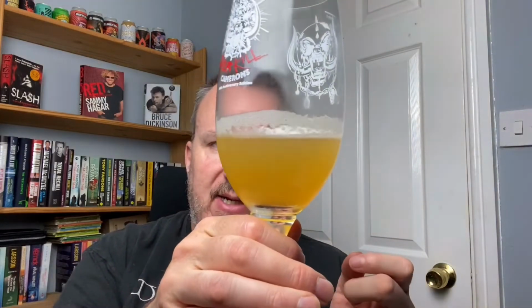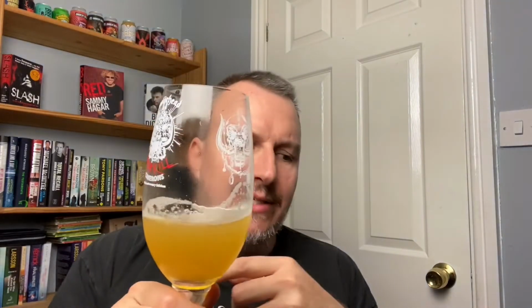Secondly, appearance. Well, it's a lovely yellow hazy, not much of a head on that, so that marks it down a little bit. The head, we had a 1.5 finger head when we poured it, but it soon dissipated. So I'm going to give this a 6 out of 10 for appearance.